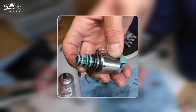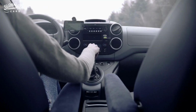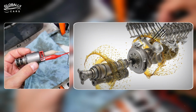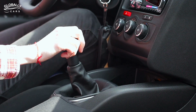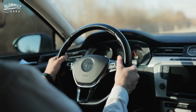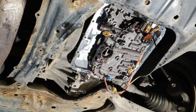The shift solenoid is in charge of directing the flow of transmission fluid, which is essential for smooth and proper gear engagement. If the solenoid begins to fail, the fluid may not move through the system the right way, causing the gears to engage incorrectly or with difficulty. This improper gear movement can lead to those odd sounds you hear while driving. Such noises are a strong indicator that there's an internal problem in the transmission system.